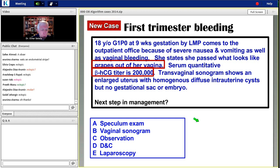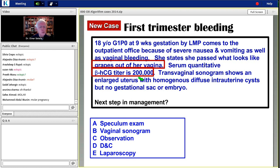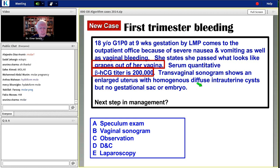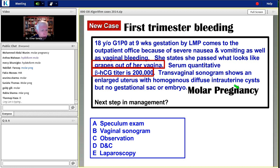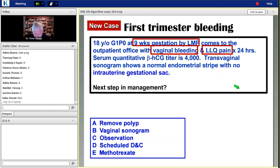Okay, now we haven't gone over this, but look at this case. 18-year-old gravida 1 para 0, 9 weeks gestation by LMP, comes to the outpatient office because of severe nausea and vomiting, as well as vaginal bleeding. She states she passed what looks like grapes out of her vagina. Her serum quantitative beta-hCG titer is 200,000. Transvaginal sonogram shows enlarged uterus with homogeneous diffuse intrauterine cysts. What's the diagnosis? Molar pregnancy. What are you going to do for this one? That's going to be a D&C. We'll talk more about that.